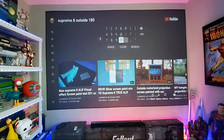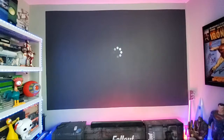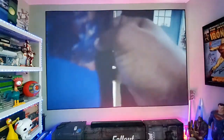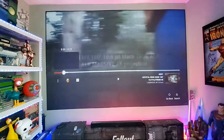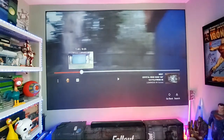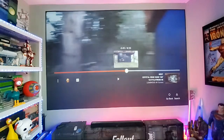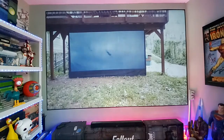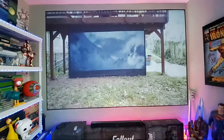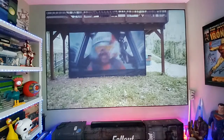180-inch. There we go. That's my 180-inch I used to have outside. Look at the hours. It's still evening, and I'm watching a 180-inch screen at 21 feet back.